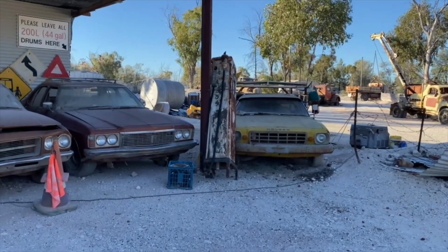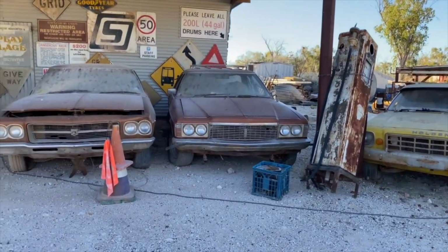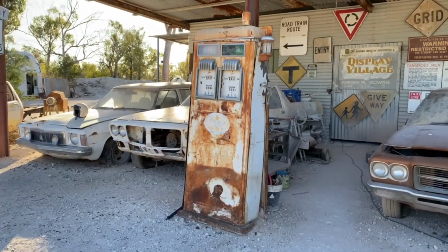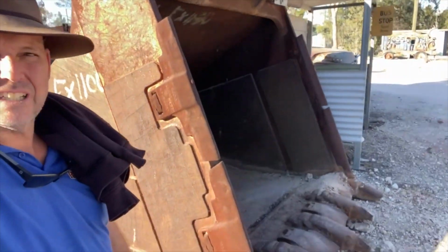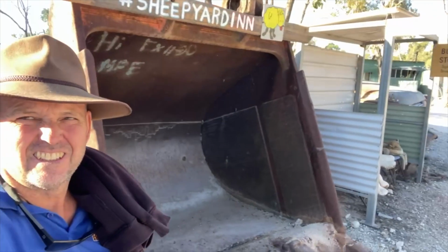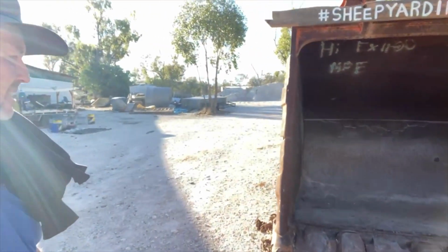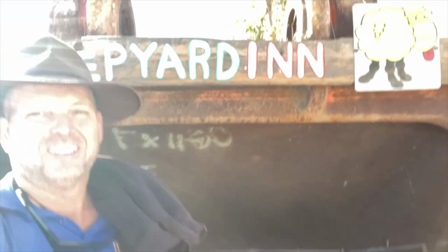This bloke's sitting on a bloody... Yeah, and what's it here? It's old Kingy there. Old Bowser. Excavator bucket here. I don't know if you can see that. That's a pretty big bucket. It's me inside it, here at the Sheepyard Inn.